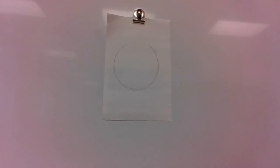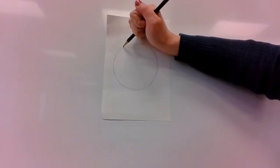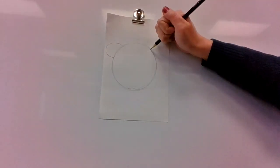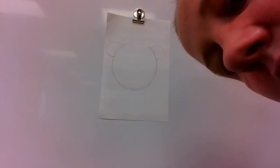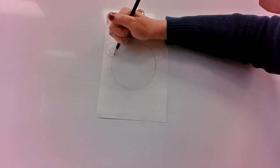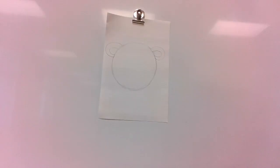All right, and then after I do my circle head, I'm going to do my ears. So I'm going to do two kind of half circles, one on this side and one on this side for my polar bear's ears. How does that look? Pretty good? Okay, and inside the ears, they have a little dark space. I'm going to go ahead and color it in, draw one there and one there for the little ears.